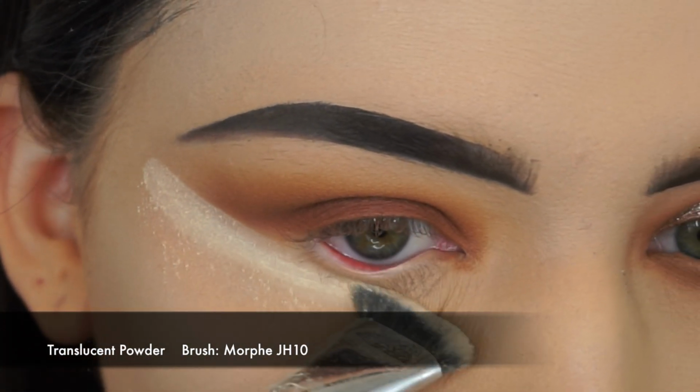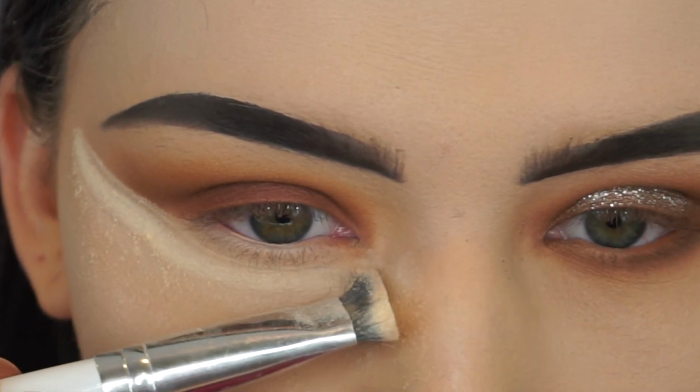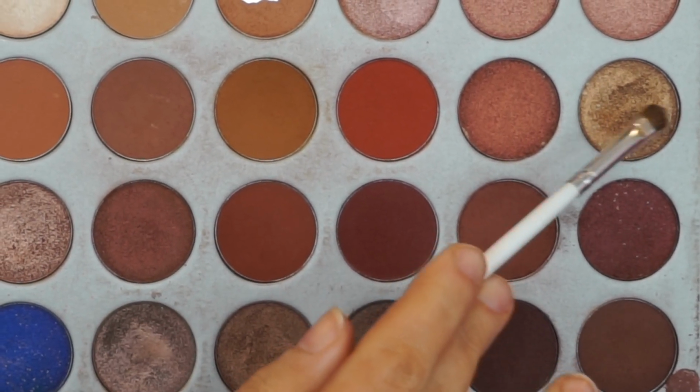Then I'm going in with translucent powder on a Morphe JH10 brush. This is just to help clean up the edge of my eyeshadow. It's practically baking my eyeshadow. That way we get a nice, clean, sharp, precise line.